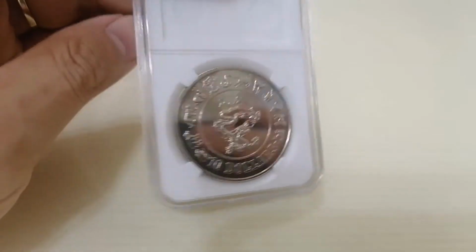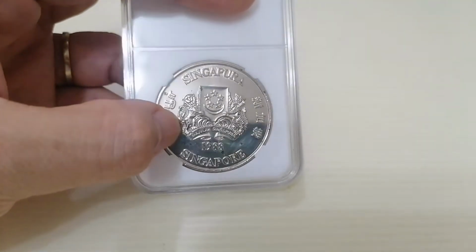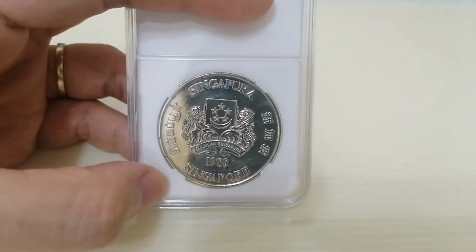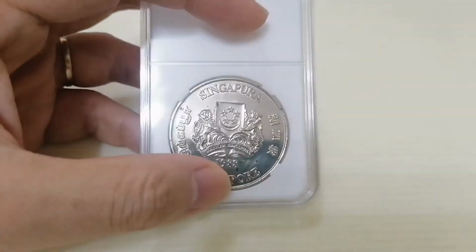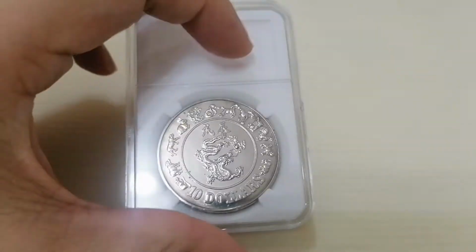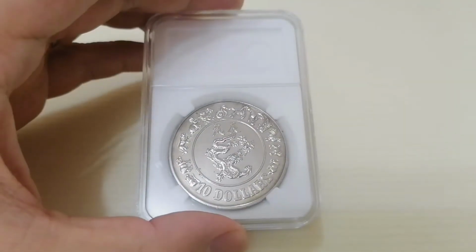So this is not a UNC, if you can see, or BU, because I think there are slightly some dots over here. So too bad, but anyway, it's still a nice collectible, and it's getting less. If you are born in the year of the dragon, then it's worth collecting one of these. And if you can see here, the dragon itself is quite beautiful.